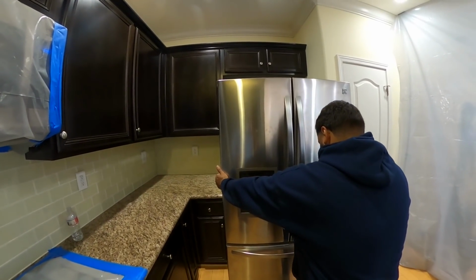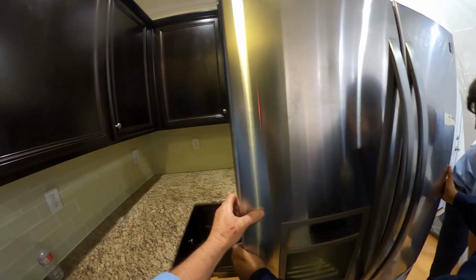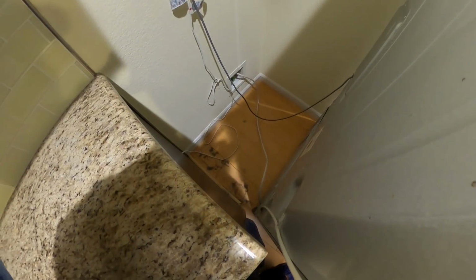Okay, we're getting ready to move the refrigerator. We're going to look behind there and see how impacted it is. There's definitely some particulates here on that floor. So we'll get all this HEPA-vac sanitized and get this cleaned up for her.